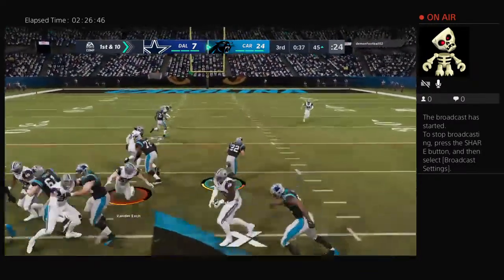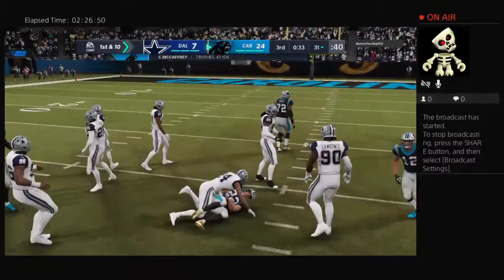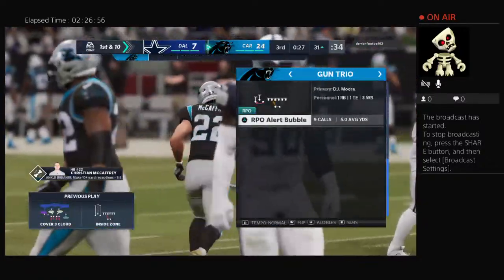They'll try to get the running game going with McCaffrey. And he gets it inside the 35. Cowboys have a first down.